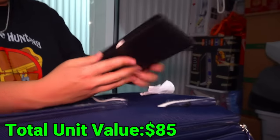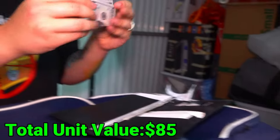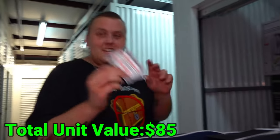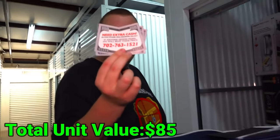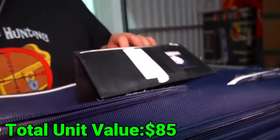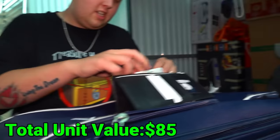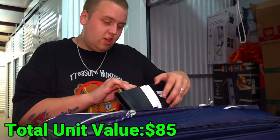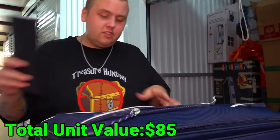This right here, what is this? Whoa. Oh, what is that? Oh my God. Need extra cash? You see these people right here? I don't like them. I don't like them. Oh my God. I don't like those people. Oh, that got me. This is a DMV registration book. That's all it is, the car's registration.